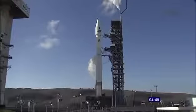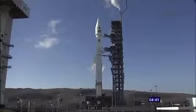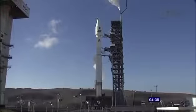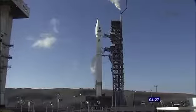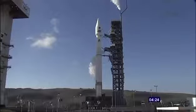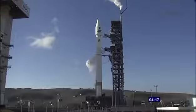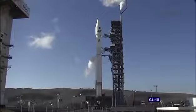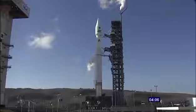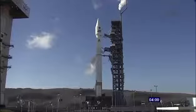Verify solar radiation acceptable for launch. Solar radiation is acceptable. All steps are complete prior to going into the T-minus 4 minute hold. T-minus 4 minutes and holding. This is a programmed 10-minute hold.